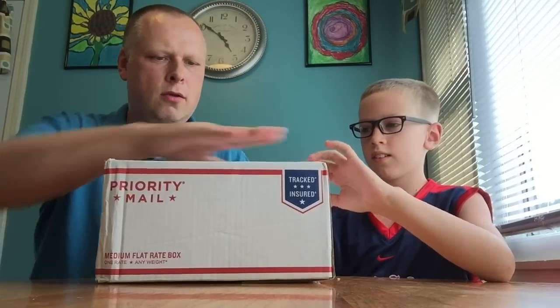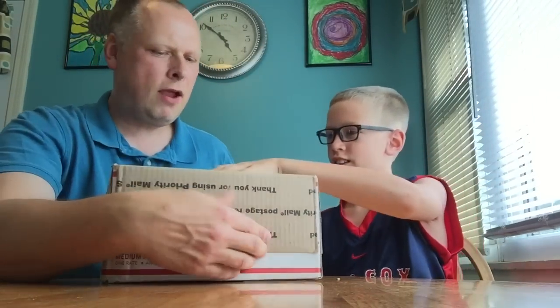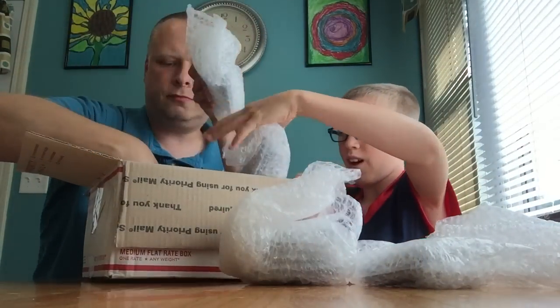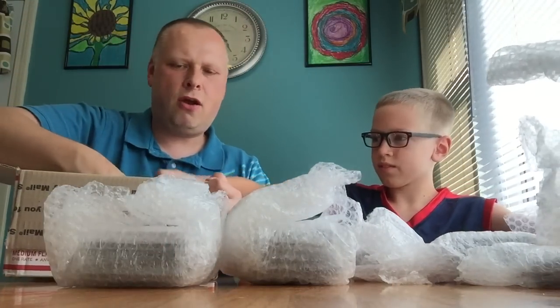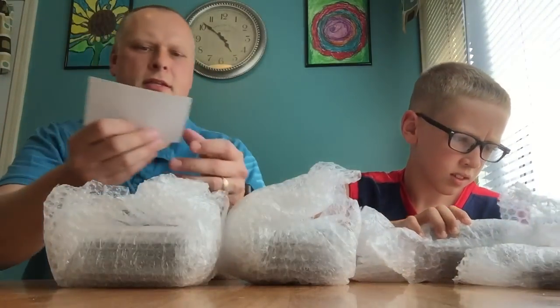So, blindfold. One. Keep the label covered. Two. Three, four. It's bubble wrap! Yay! Whoa. Oh, jeez. He bubble wrapped all the cards. Wow, those are some big piles of cards. Holy cows.